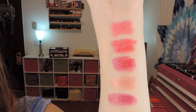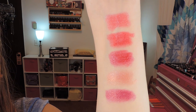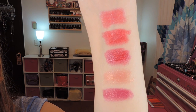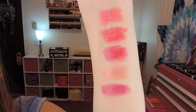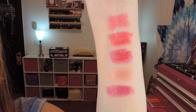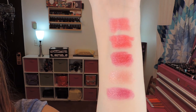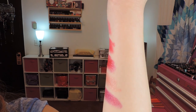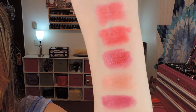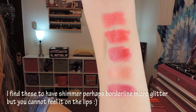So the top one is number 110 Coquette. The second one is 120 Vivacious Exuberante. The third one is 125 Flirtatious Charmeuse. The fourth one is 105 Demure Reserve. And the fifth one on the very bottom is 115 Whimsical Fantasiste, I think. All 5 of these have some shimmer or sparkle to them, and they are the Lacquer Balms, the pinker ones. This one is a bit of a nudier shade there.